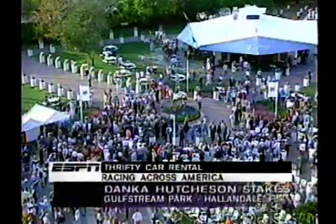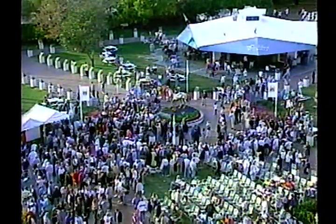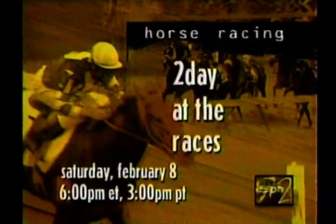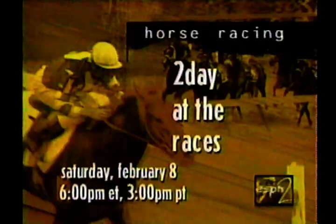Live shot again of the Garden of Champions, where they just unveiled the life-size statue of Cigar. And coming up next week, ESPN2's 2-Day at the Races makes its 1997 debut next Saturday, 6 o'clock Eastern. You won't want to miss this one. The Grade 1 Don Handicap, to return to perhaps our next superstar, 3-year-old champion Skipaway in the Don Handicap here. That's on 2-Day at the Races. Now back to the Garden of Champions with Dave Johnson and Alan Paulson.